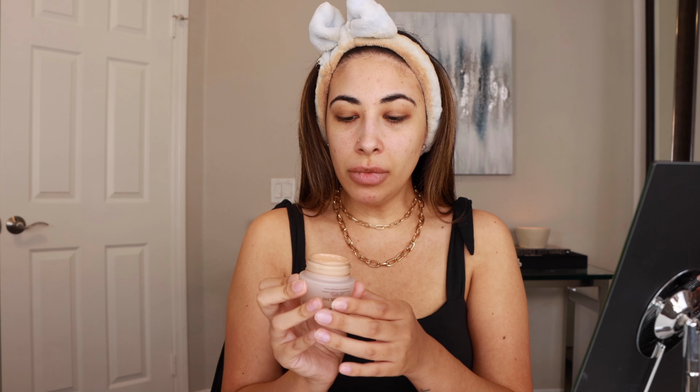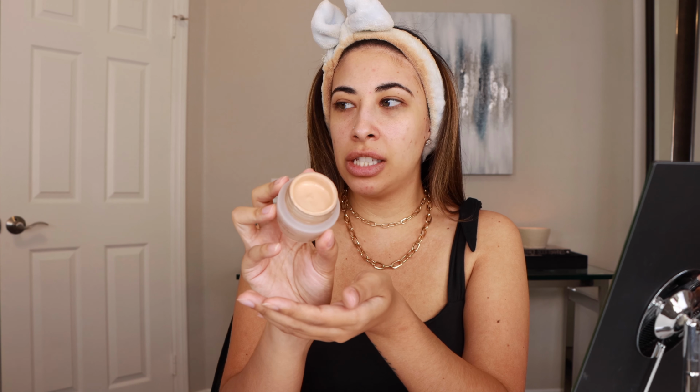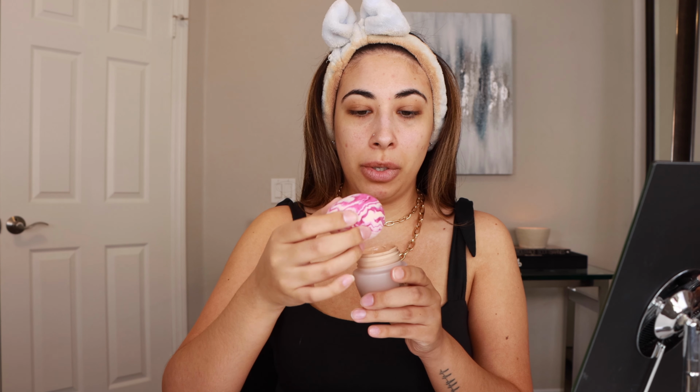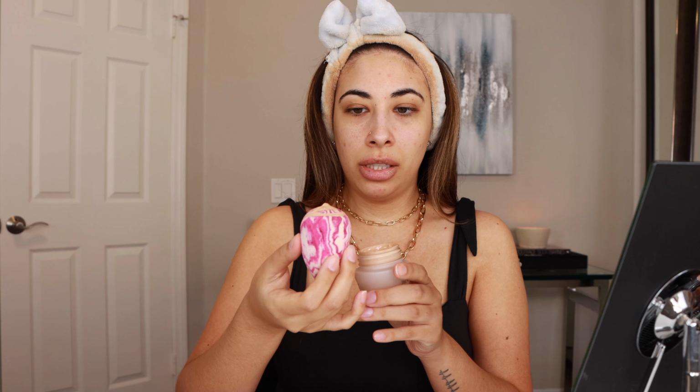Those retail for $47, but this one, and this is what it looks like, I picked it up in the shade Neutral 2, and I also picked it up in Neutral 3 and Neutral 4 as well for when I'm tan. I think Neutral 3 is the better one though. Neutral 4 was a little dark, but I'm just gonna take a little bit of this on my beauty blender and start with that much and see kind of where we end up.